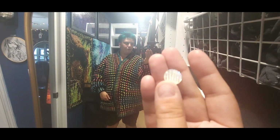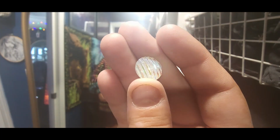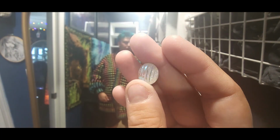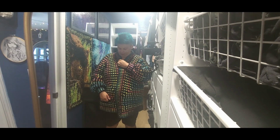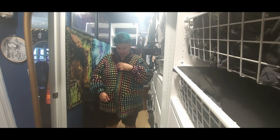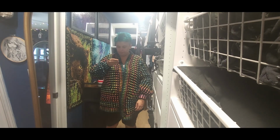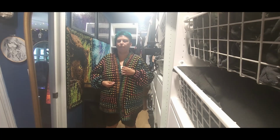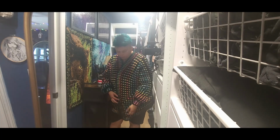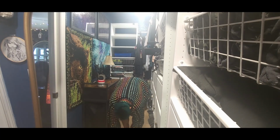And then these are the buttons I plan to add. They're very fun and sparkly, but they are not very big. You can barely see that. They're not very big, but I really like them, so I'm gonna add them. As you can see, whoops, there goes the button.